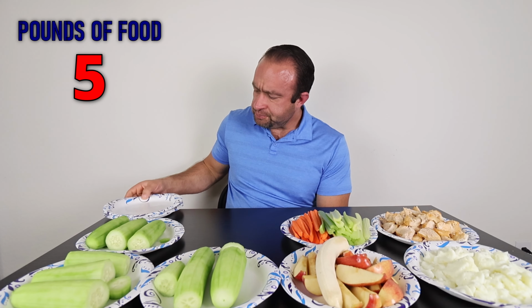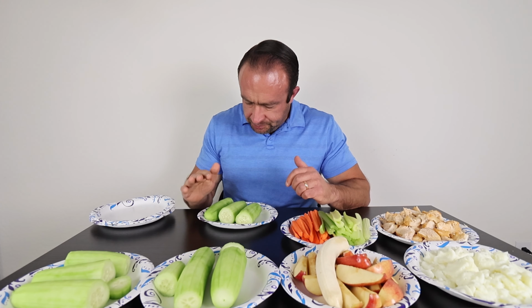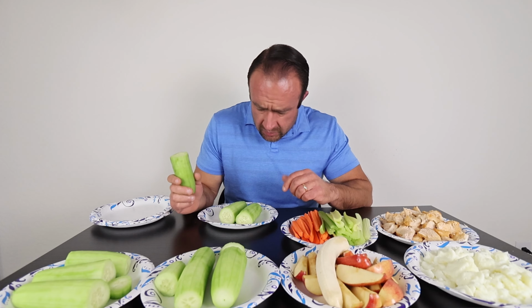All right, pound number 5, done. You know, when I first started training my stomach capacity, knowing I wanted to do this craziness and eat big cheat meals and do food challenges, geez, that was about 6 months ago or so. I remember the first time I put down 5 pounds of cucumber like I just did. Oh my gosh, I felt like my stomach was ready to bust. Now, there's nothing even in my stomach.